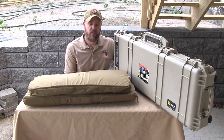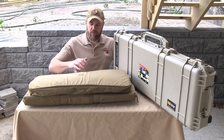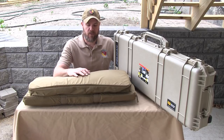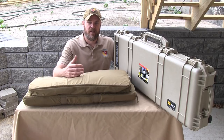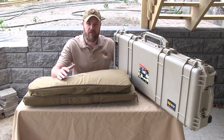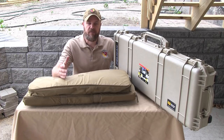Hey guys, welcome back. So today I want to talk to you about cases. Now I've recently started traveling around quite a bit with the Tavor rifle bullpup, which is much shorter than other rifles that I have typically traveled with, like my AK-74. So I needed to buy some new cases for that rifle that fit it better.